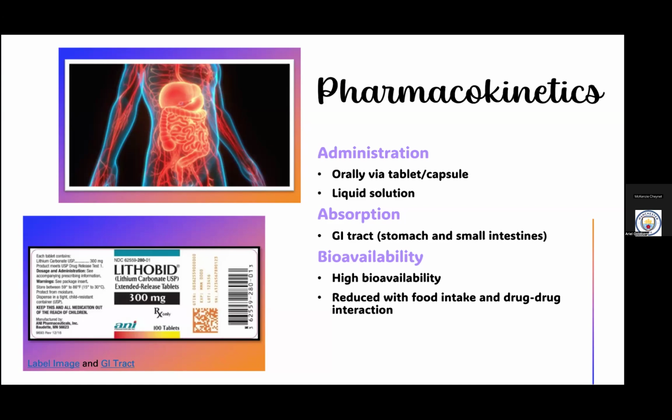Taking other drugs with lithium can lower the bioavailability, as well as eating food. Lithium does not bind with proteins and distributes unevenly into different parts of the body. It is eliminated primarily through the kidneys in the form of urine. The typical half-life of lithium ranges from 18 to 36 hours. 80% of lithium is excreted through urine and undergoes reabsorption.